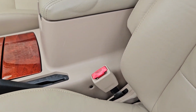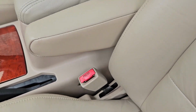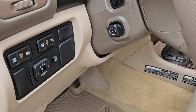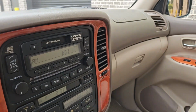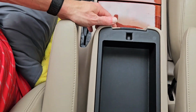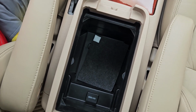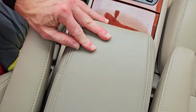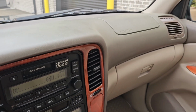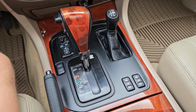How nice the side of the console is. Feels better in here. All right, so storage, more cup holder, more storage. That's what's nice about these early 100s, is they have all that storage. Let's come on back down here.